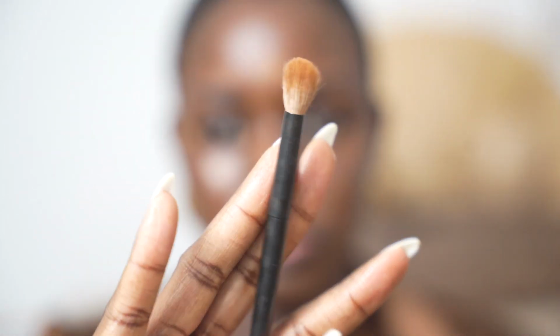See the placement of my concealer? That's pretty much stayed the same all through the years. Do it this way to try and lift my face. Blend it out with a little fluffy brush. You can kind of see the difference between here and here.